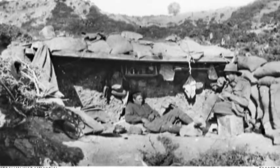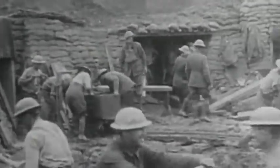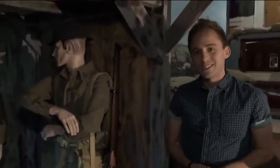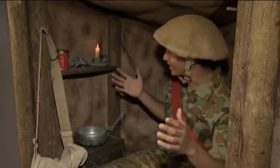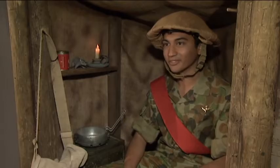Okay, so what about where the troops slept? In places like Gallipoli, you were expected to basically dig out your own room in the side of trenches. The best trenches had small buildings like radio rooms built into them. They were covered or reinforced with wood and corrugated iron. But even these better trenches were still pretty squishy for our troops. With the facilities that they had, I can't imagine me surviving very well. You really can't sleep here unless you're sitting and sleeping, which is not comfortable.